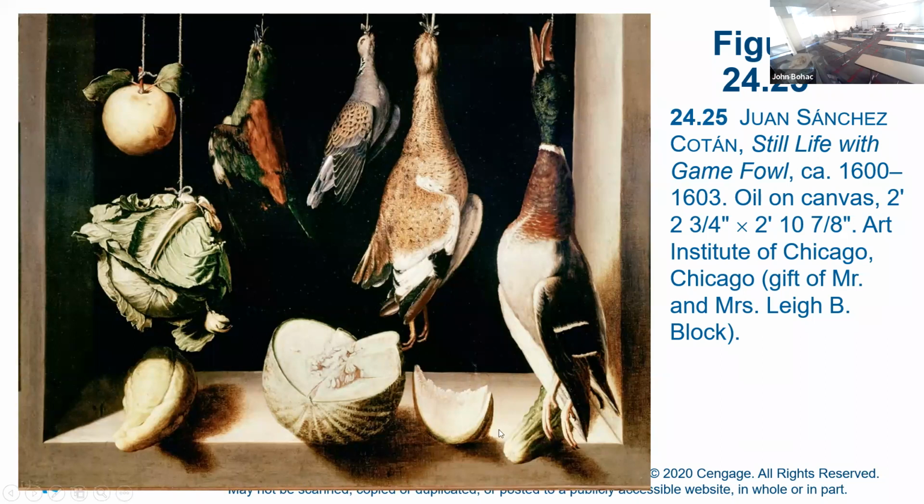But this, still life with game fowl, got fruit, vegetables, cabbage, stuff. And just like Van Eyck, I showed you some of the oranges up on the windowsill and things. The idea that these people would paint perishable subjects, food, flowers, all these birds, they're not going to last long. You gotta clean them and cook them because they will be rotten before much longer. You know, that's what happened in Northern Europe.